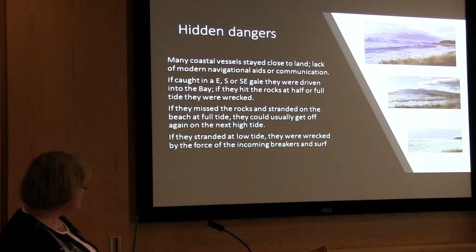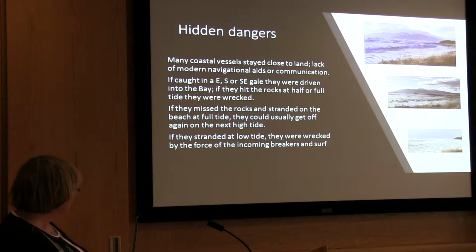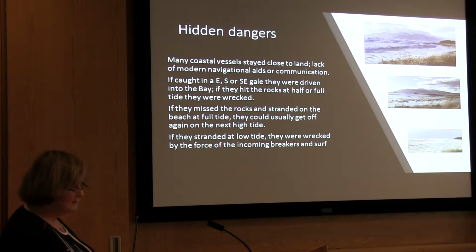So a ship doesn't necessarily know that those rocks are there, and if they are blown in and the ship hits them, then again, they've had it. Wooden ships don't stand much chance against the ragged rocks. However, if they were fortunate enough to miss the rocks, like the SS Great Britain was, and they get stranded on the beach, it then depends where the tide is. If the tide is fully in, then the ship is usually fairly safe.